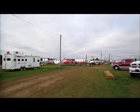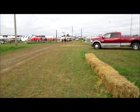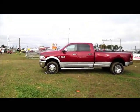Looks like there's a Charlie Church booth over there. So we're gonna go find some antique tractors too, guys. So might be a 2 or 3 part video by the time we get done. There's a nice big dually Ram.